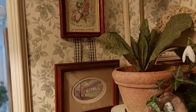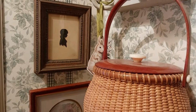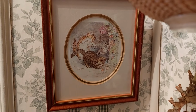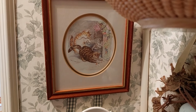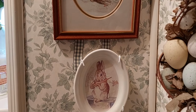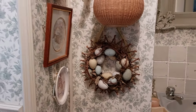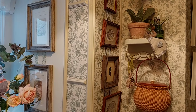So these are things that I've collected from charity shops and vintage shops. Oh, and this basket, well, I actually got that on my travels with my mum in New England. And then here we go with another vintage find. Again, I do seem to have a lot of Beatrix Potter paraphernalia all around the cottage. And here's a little scene, and I have some others from the story of Tom Kitten. And there we go, with a little rabbit from Beatrix Potter as well underneath. Now this wreath here I have out all year round because I do like it. But it does lend itself to the upcoming spring season and Easter that will soon be on its way.